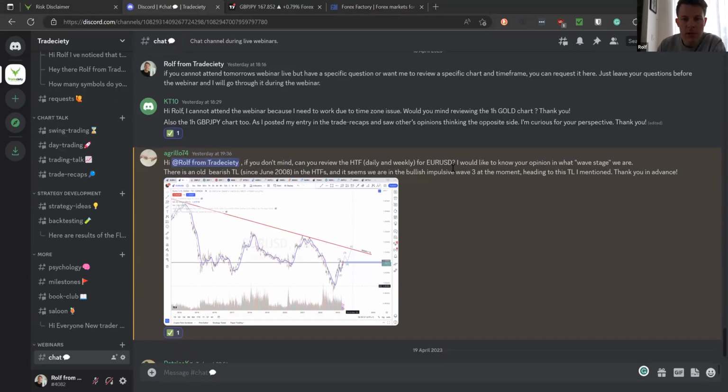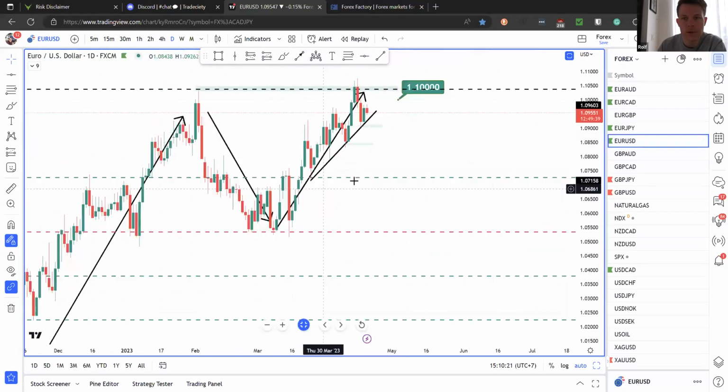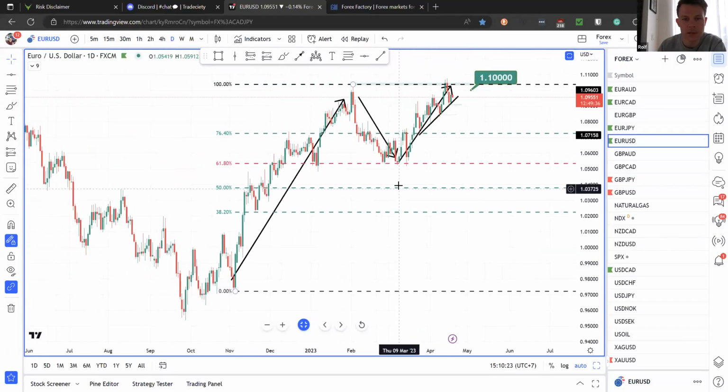Then we have a Grillo, Euro US dollar. Okay, there's the old bearish trend line, and it seems we are in a bullish impulsive wave heading into this trend line. Let's take a look. Euro US dollar. As always, I like to start on a higher time frame.